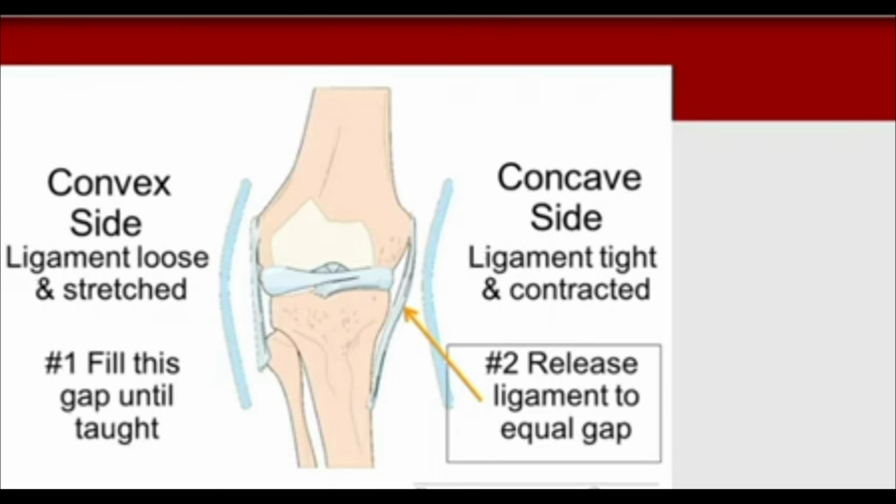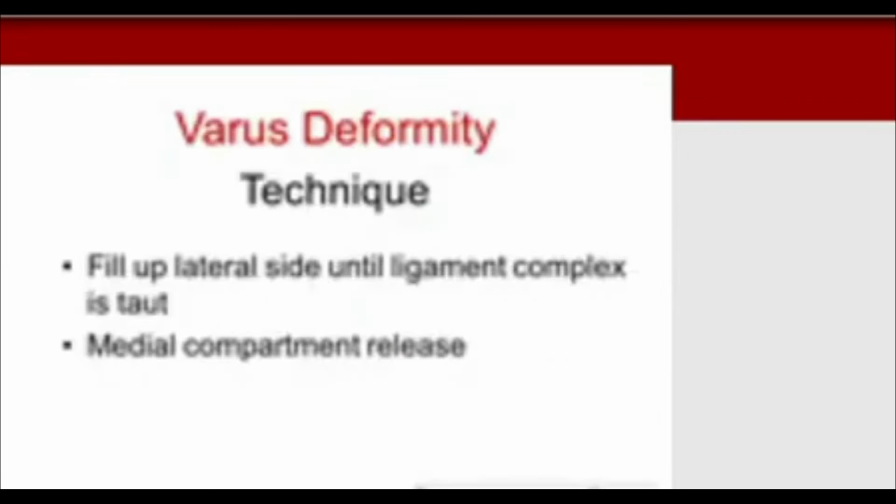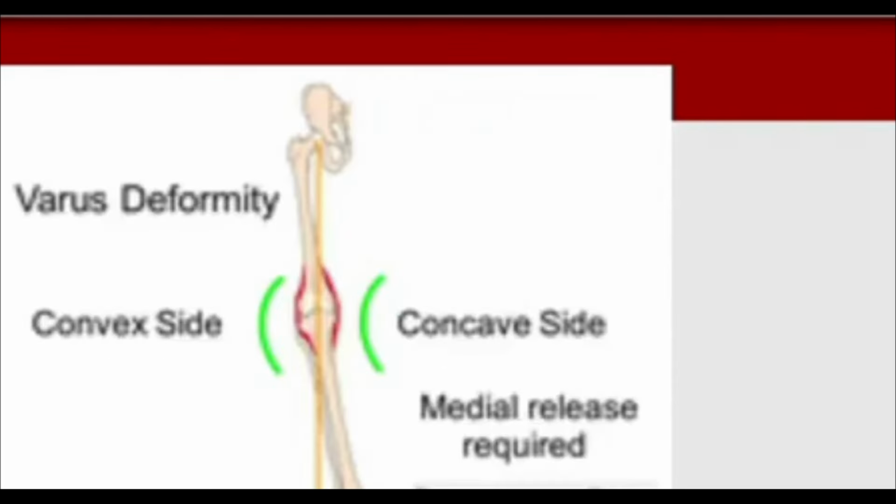Since we can't tighten the ligaments, we fill up the loose ligaments until it's taut. On the concave side, the ligaments are tight and contracted, and so the second step is to release the ligaments on the tight side to equalize the gap. So for a varus deformity, you fill up the lateral side, which is stretched out, and the medial side is tight, and that's where you will perform the medial compartment releases. So conceptually, this is a varus knee, tight side is concave side. This is where you'll do the medial release.